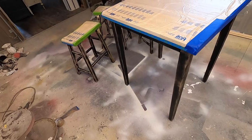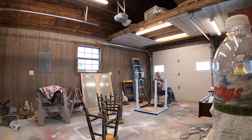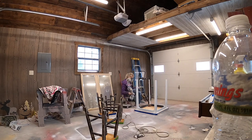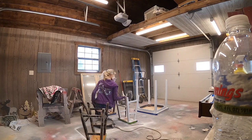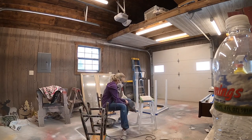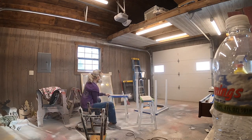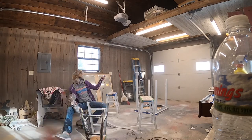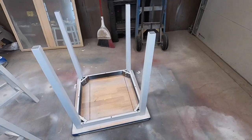Taped and plastic. Now I'm gonna get to painting the base. We are all clean and the paint gun is loaded. So let's get these babies painted. I forgot to record that part. It looked the exact same as the video before, only a little more coverage. So we are pretty good in white now.